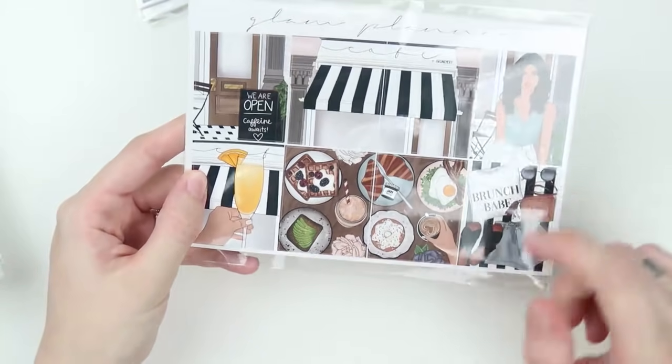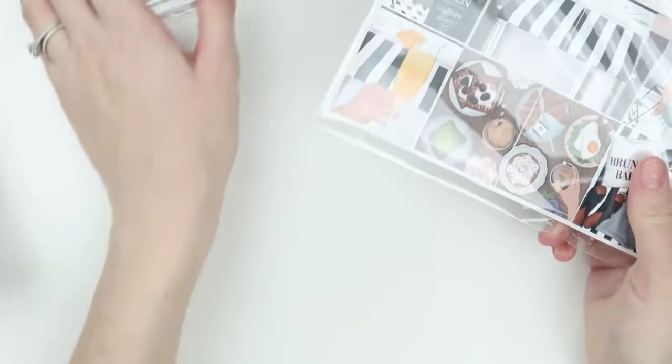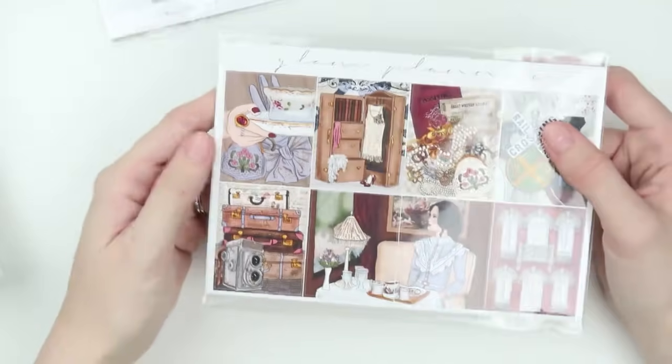So here are the full boxes for the brunch kit. Again, I really like the scene. I think the girl's gorgeous, but this scene was probably my favorite. I just love food scenes. So there's that. This was a mystery kit that I picked up in shop.